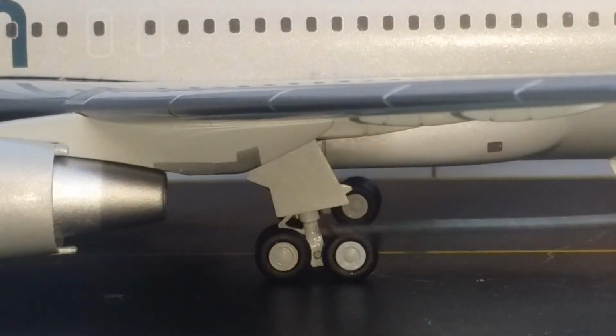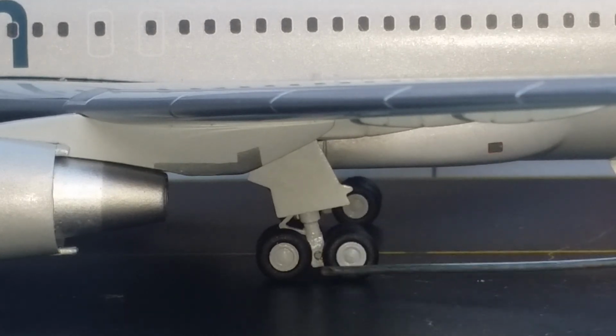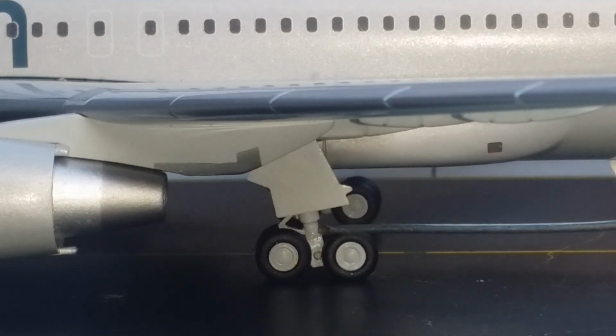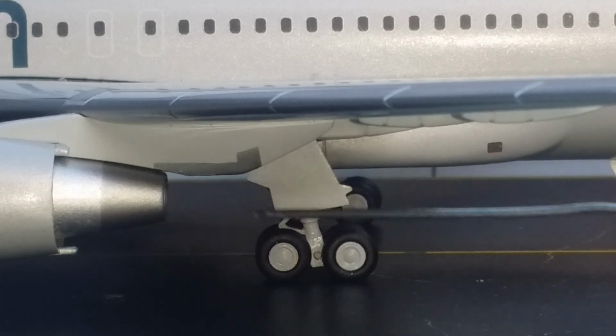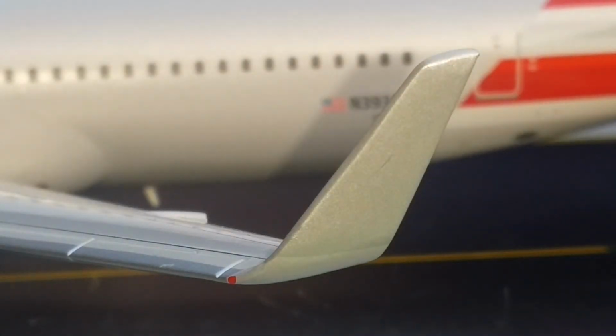And behind these General Electric CF6 engines right here, you got a better view of the Bogie landing gears right here, including the landing gear struts as well as the landing gear doors there as well. Okay, now you're looking at the winglets here on the port side, the edge of the wingtip you see here. Let me give you some information about those.